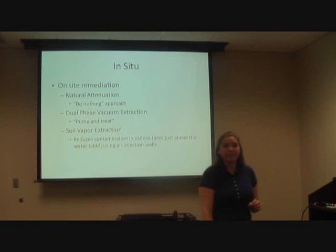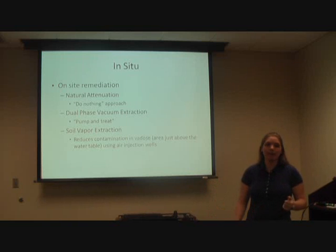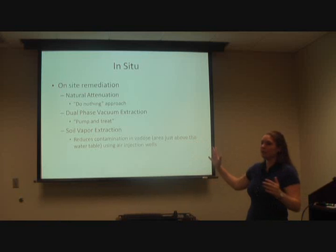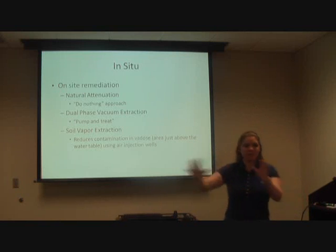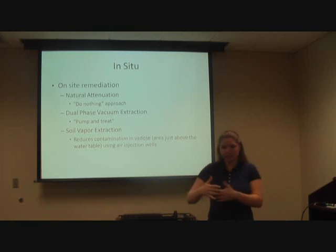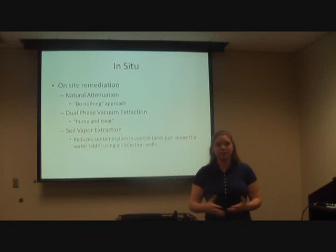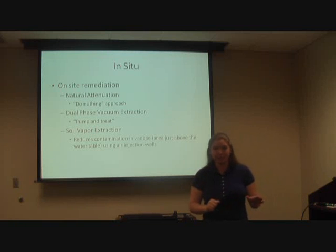All right, for in situ remediation, in situ is on site. You're talking about minimal site disturbance, and at most you're probably going to have an 8-foot by 8-foot privacy fence, 6-foot high, that goes up behind the gas station, and nobody really knows what's going on. So basically you're going to remediate the site without the general public's knowledge. That's kind of what we want here. That's what we're going for.